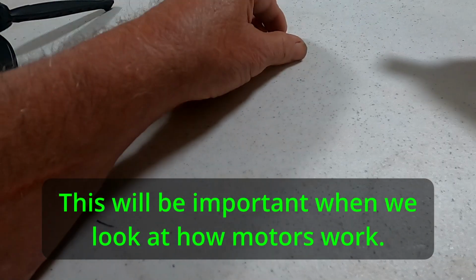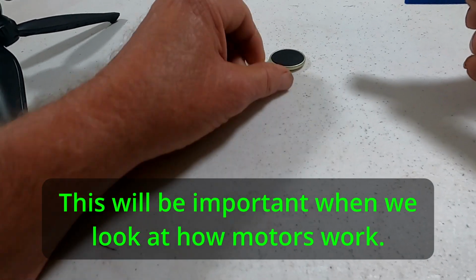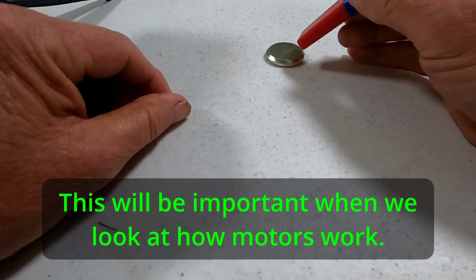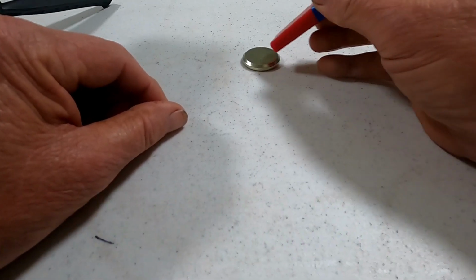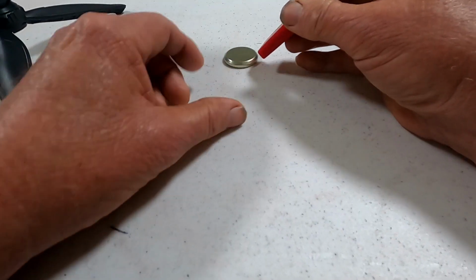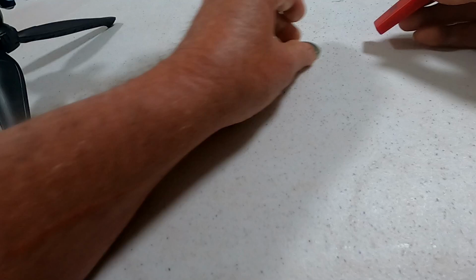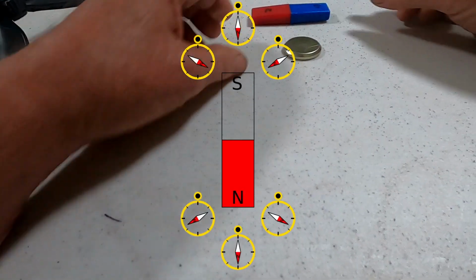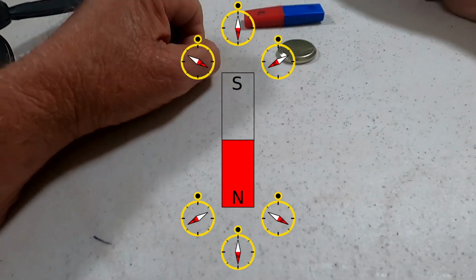It repels it. So if we take this and flip it over and we try the north pole on this side, again it pushes it away. Not quite as strong because there's some non-ferrous metal in the way, but as you can see, it does push it away. So there is an invisible force here in magnets.